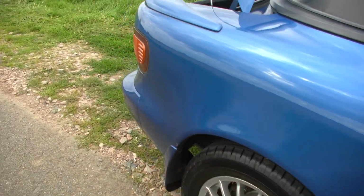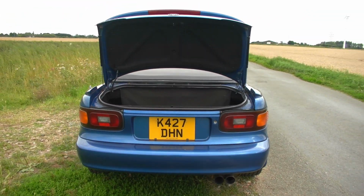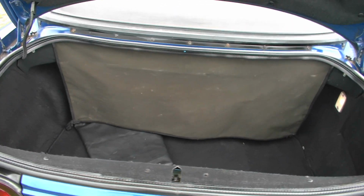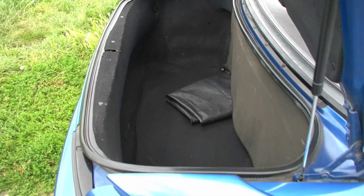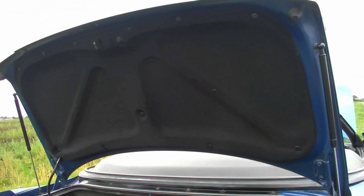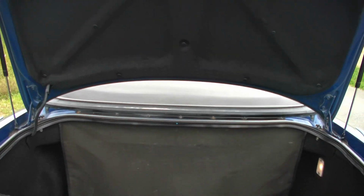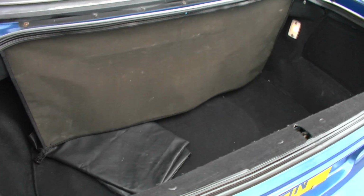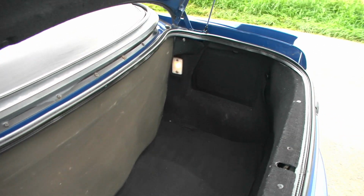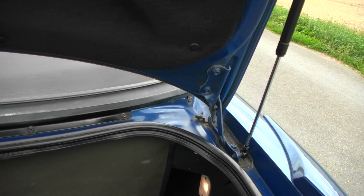To the rear of the car here, in the boot, a good size opening here, and then the original tonneau cover bag, which you're able to store the tonneau cover in when not using it, and all present and correct and clean and tidy here for you. Lots of room, and in the shuts as well. In very nice order indeed.